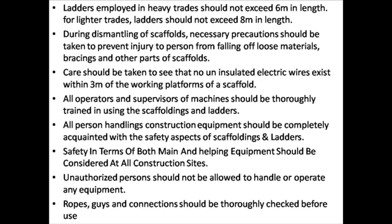Ladders employed in heavy trades should not exceed 6 meters in length, and for lighter trades, ladders should not exceed 8 meters in length. During dismantling of scaffolds, necessary precautions should be taken to prevent injury to persons from falling off loose materials, bracings and other parts of the scaffolds.